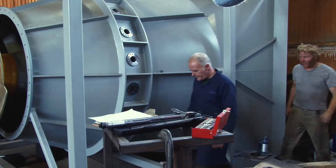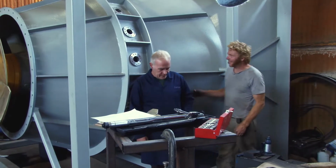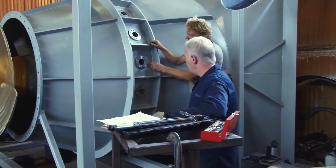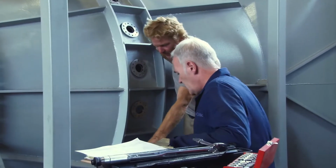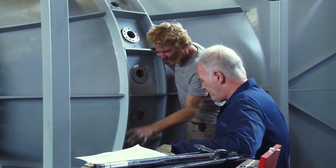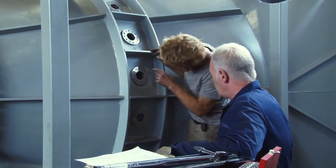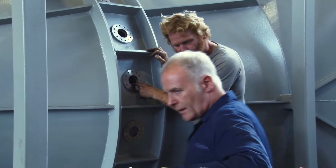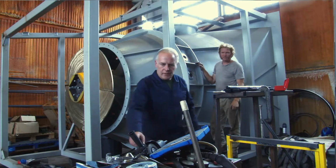Right, well, I'm keen to see where these wickets actually go then, Martin. This must be it here. Yeah. And this must be one of the wickets. It is. So how does that fit into there? There's a shaft on one end. I'll just get one. Okay.